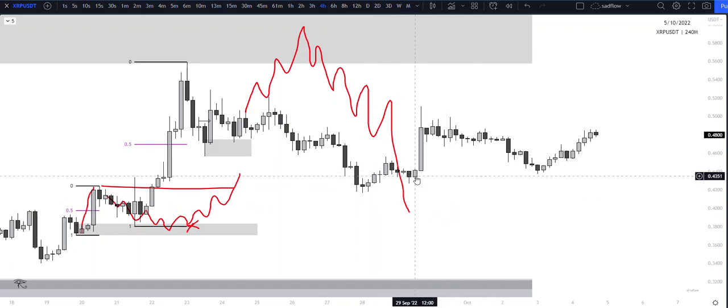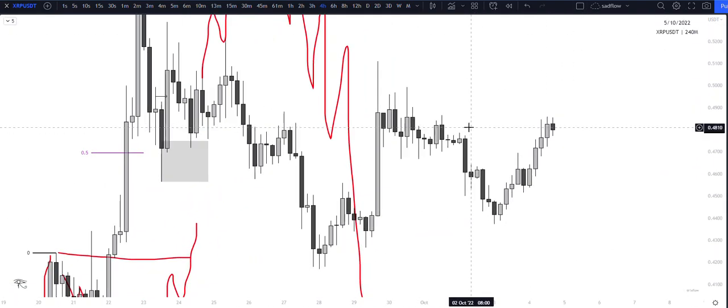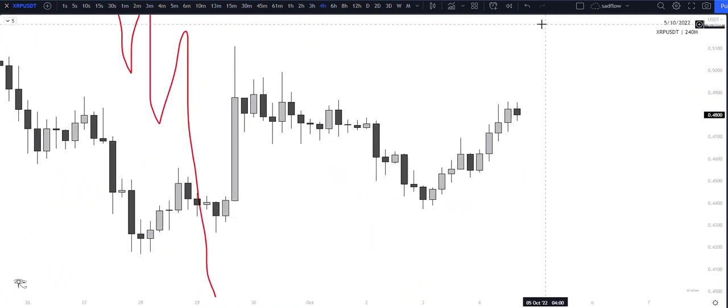I'm sure that's what you were looking for on this delivery right here. And then we had that break of structure here. You were looking to enter around here, I believe. Beautiful, beautiful. Well done as far as that goes.